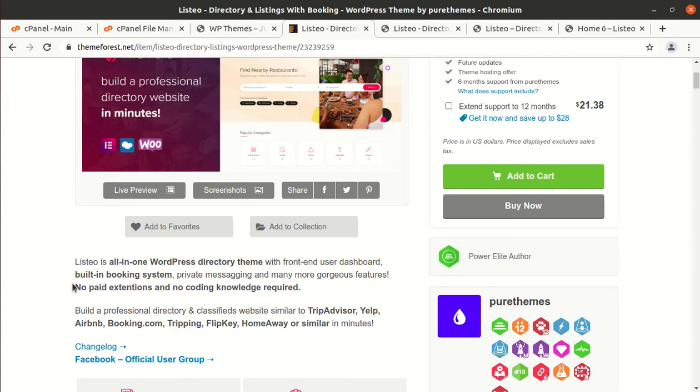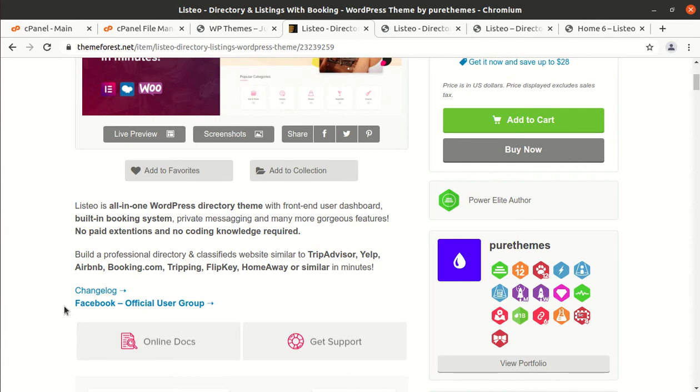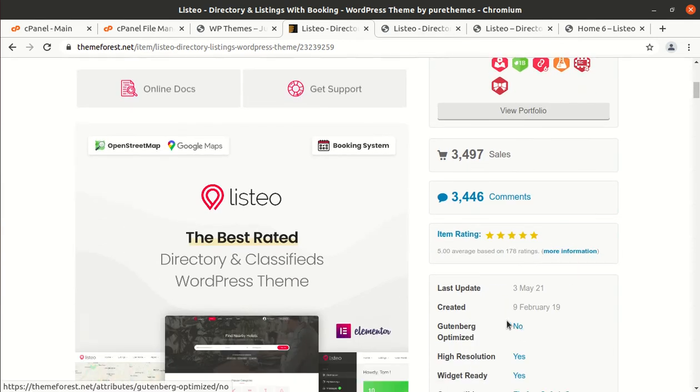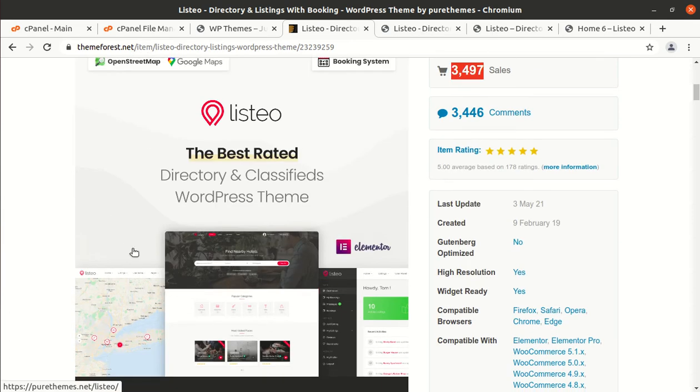Listio is an all-in-one WordPress directory theme with front-end user dashboard, built-in booking system, private messaging, and many more gorgeous features. No paid extension and no coding knowledge is required for this theme. It has been developed by Pure Themes, who are Power Elite authors and really make wonderful themes. Listio was created in 2019, and regular updates are being done, so you can consider it updated according to WordPress updates, and it has a wonderful number of sales as well.